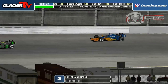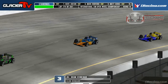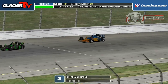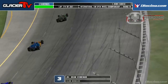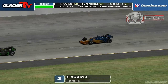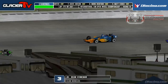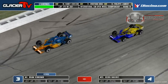Less than 100 laps to go in the Kentucky 400. Once again, drama. Three cautions here today. Caution number 1 caused between Randy Crosno and Matt Cook. The two teammates took themselves out of the race after they had an incident on pit road. Yeah, they had the incident on pit road first, then they had that incident which caused the first caution today, putting both cars out of the race. Second caution caused by Mark Redford, a single car spin, and then it was Dave Judson and Eric Hunter causing the third caution of the day.